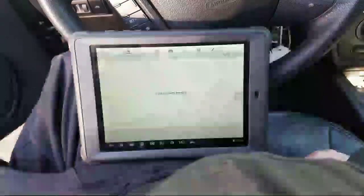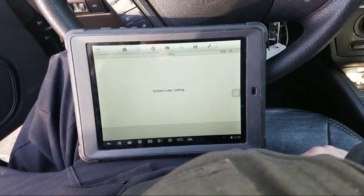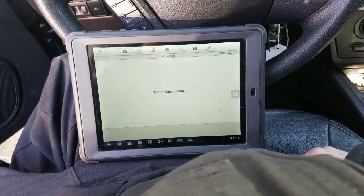Alright, so identified the car, Ford Fusion. They said 2010, but apparently it's a 2009.